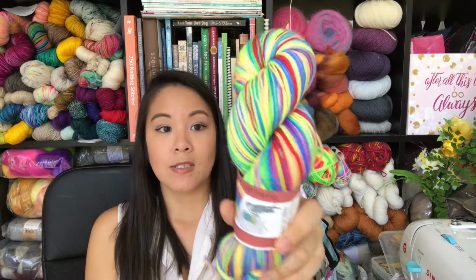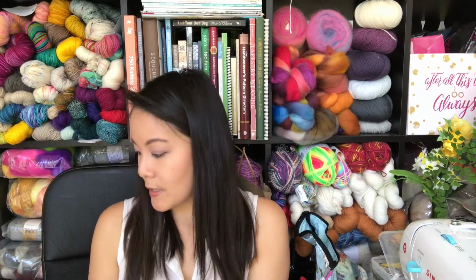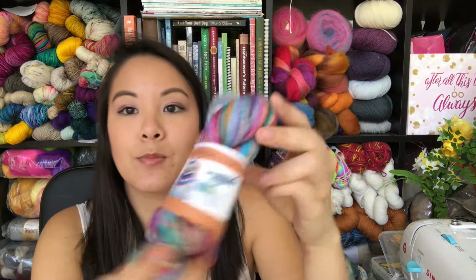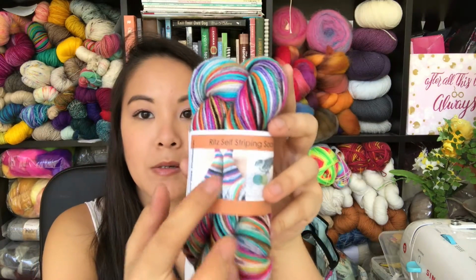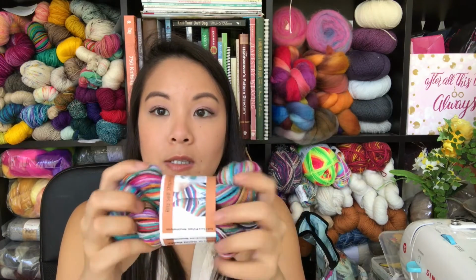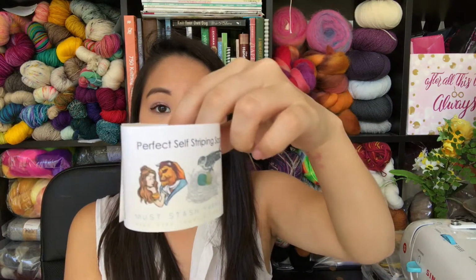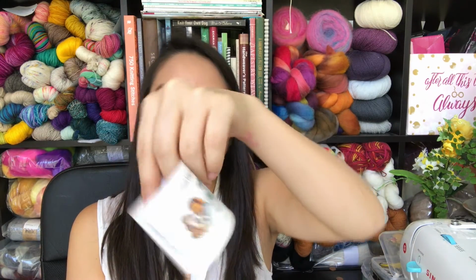The first one I got is called Rainbow for Miles. So it is a rainbow self-striping yarn. And next up I got Calavaras, which is this gorgeous, bold jewel tones with some speckle stripes in there. And I split this skein with Thuy, so we each took half a skein, which should be enough for me to do some shorty socks. And then last but not least, I got the Beauty and the Beast colorway that she released, which is called La Belle et la Bete.